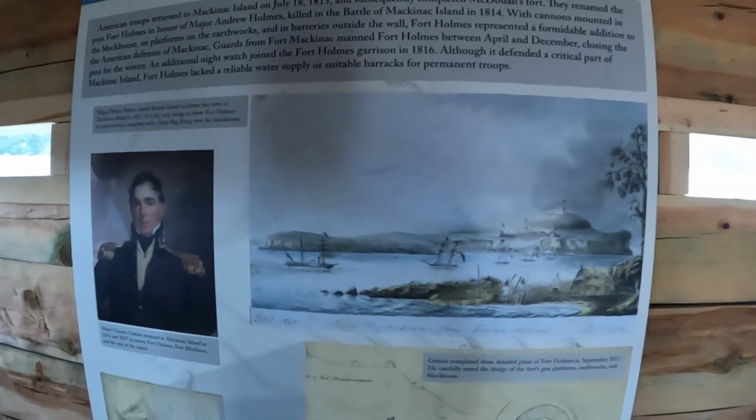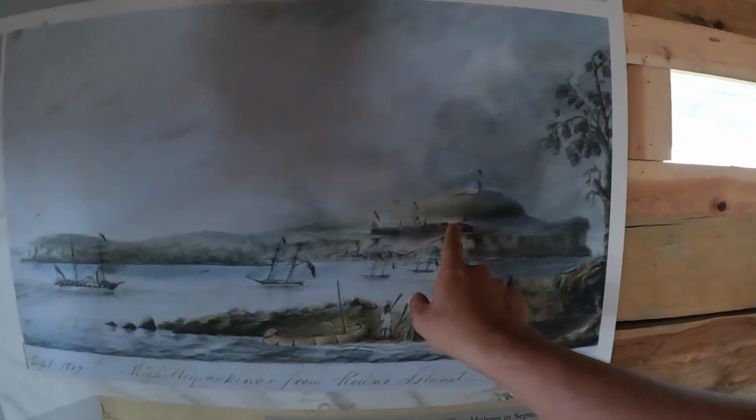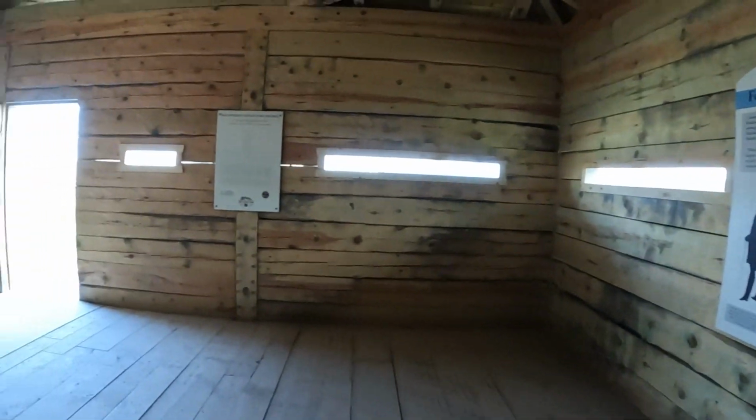So here in this old picture, 1817, you can see it right there with the other fort there. Cool. So we're going to continue on. We're about at the highest point of the island now. We're going to check out another point up the way here, and then head down to the coast on our way back into town. So stay with us.